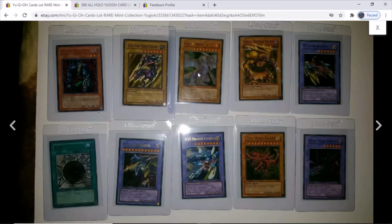This Tyrant Dragon is definitely fake. You can tell from the holo on that and the name. It just doesn't look right. This Exodia, the Dark Master, there is no Exodia, the Dark Master in Yu-Gi-Oh! And even Exodia doesn't have any art that looks like that. So that is the most fake card in this collection.